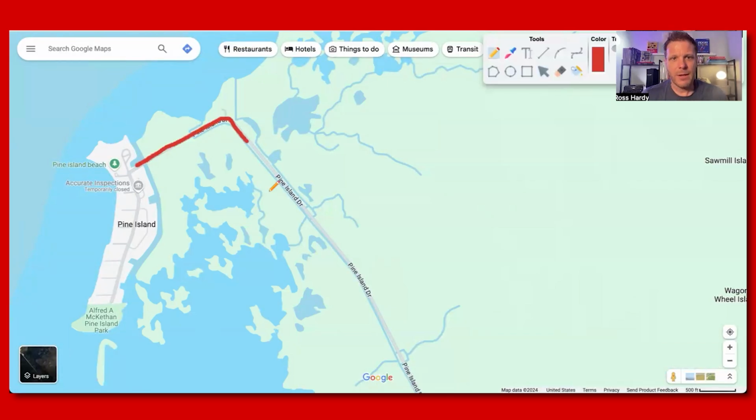Now, be aware that a lot of times when there are tropical storms or hurricanes, this road here will flood, so it's totally inaccessible. So you're likely going to have to evacuate in that instance.